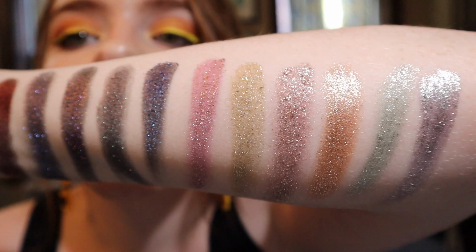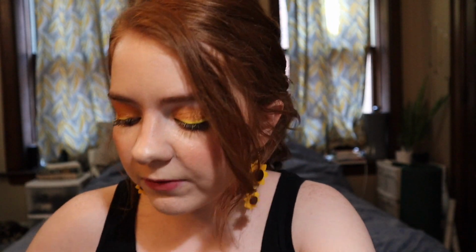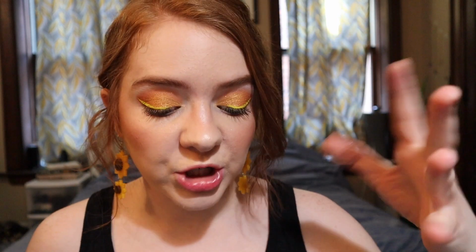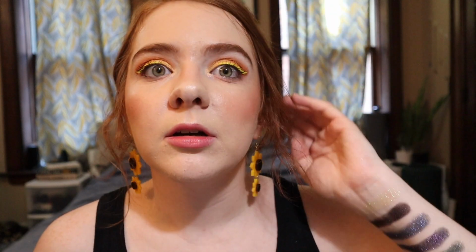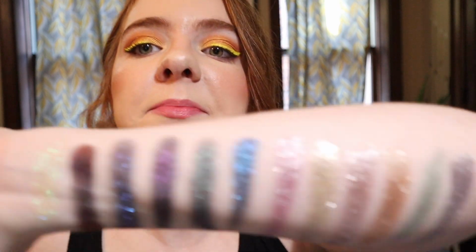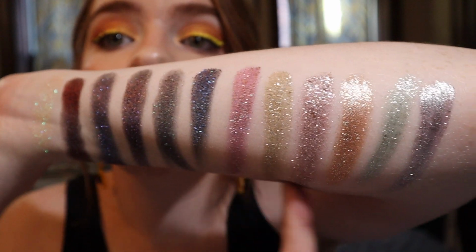Super pretty. And definitely, I know when I hauled these, a few of you guys commented on my video and said you didn't pick up this collection because you thought they might look a little too similar, which I definitely agree. Looking at them in the pans, they look very similar, like the same 2 or 3 shades, but swatched out, you can definitely see the nuances in this collection.